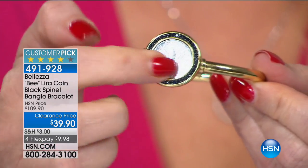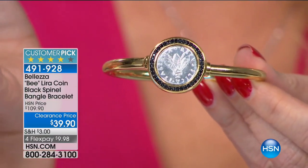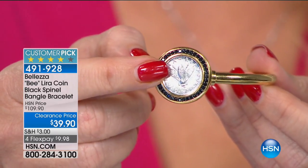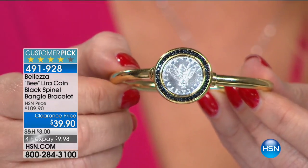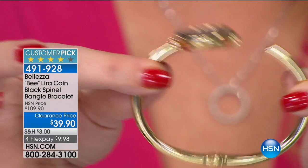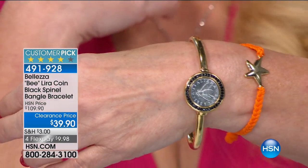Those were the years where they minted this, if you will. And now it's completely out of circulation, as they don't even use the lira anymore. Plus, it hasn't been made since 1959. So the point is, you've got a collectible coin here, a genuine Italian coin. You've got more than 75 points, so more than three-quarters of a carat of black spinel. It's a hinge-style bangle, so easy to get into, in two sizes. We sold this, and it was a huge customer pick, at $109.